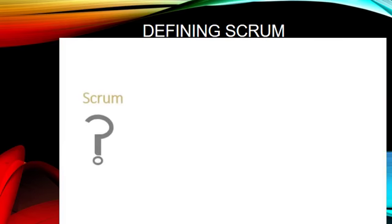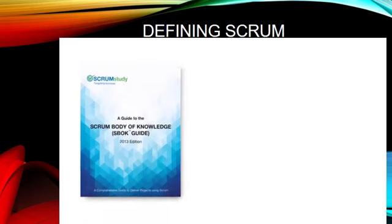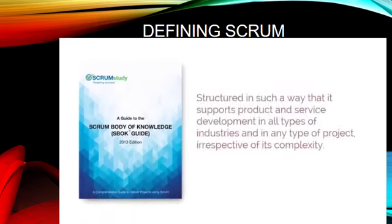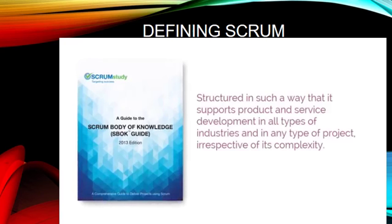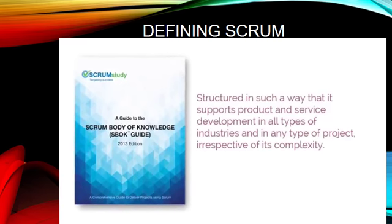So what is Scrum? Scrum is one of the most popular agile methodologies. It is an adaptive, iterative, fast, flexible, and effective methodology designed to deliver significant value quickly and throughout a project. Scrum ensures transparency and communication and creates an environment of collective accountability and continuous progress. The Scrum framework, as defined in the SBOK guide, is structured in such a way that it supports product and service development in all types of industries and in any type of project, irrespective of its complexity.